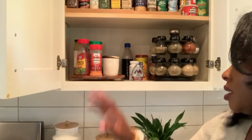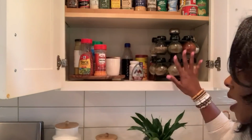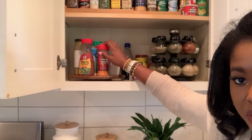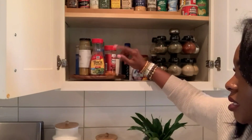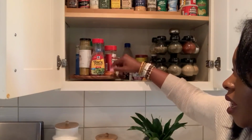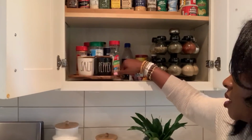Over here, this is a Lazy Susan. Maybe I should move you guys a little closer. So this is our Lazy Susan, and what I like about this is that, besides the spices, these are things that we might need to touch more often than anything you might see up here. So for instance, I like to do a lot of salads. You've got your baking bits. Of course, we have the salt and pepper things here.